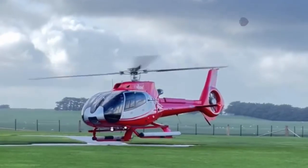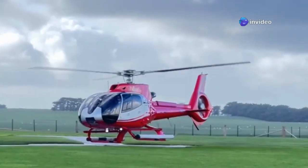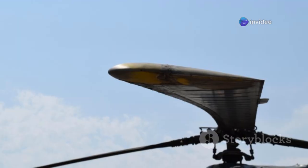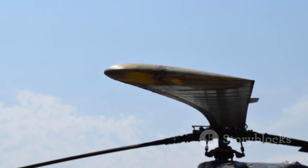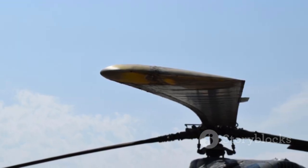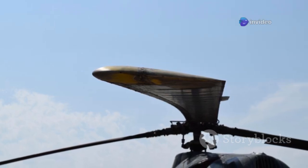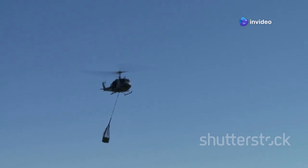Two notable alternatives are the fenestron and NOTAR systems. These systems represent significant advancements in helicopter technology. The fenestron, also known as a shrouded tail rotor, is a fan enclosed within the tail boom. This design is particularly innovative and offers several benefits over traditional tail rotors. This design offers several advantages.